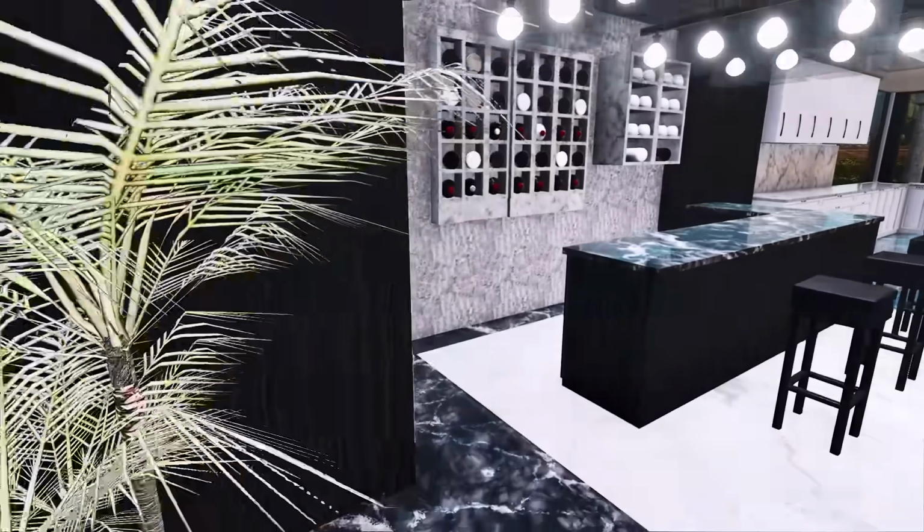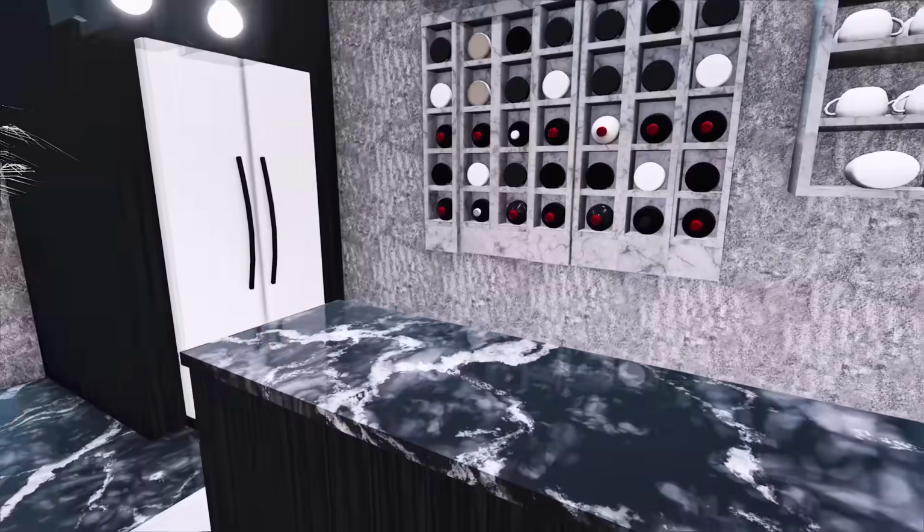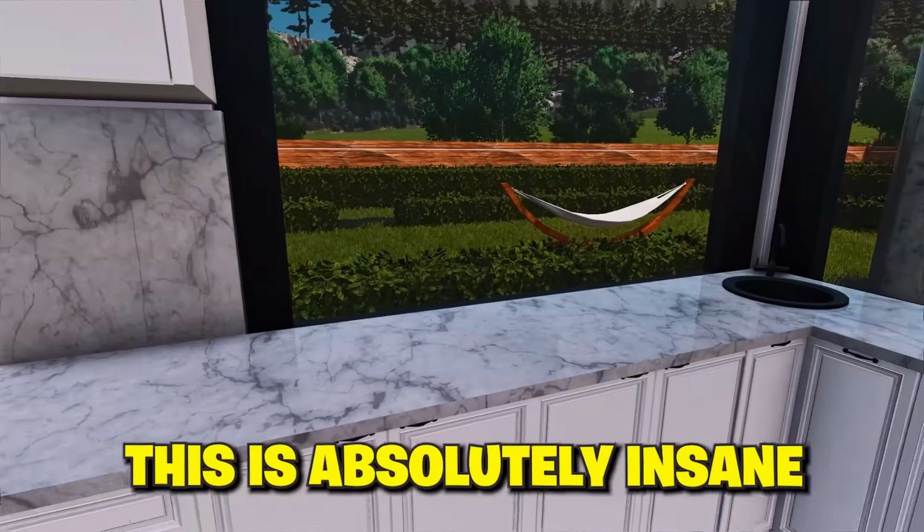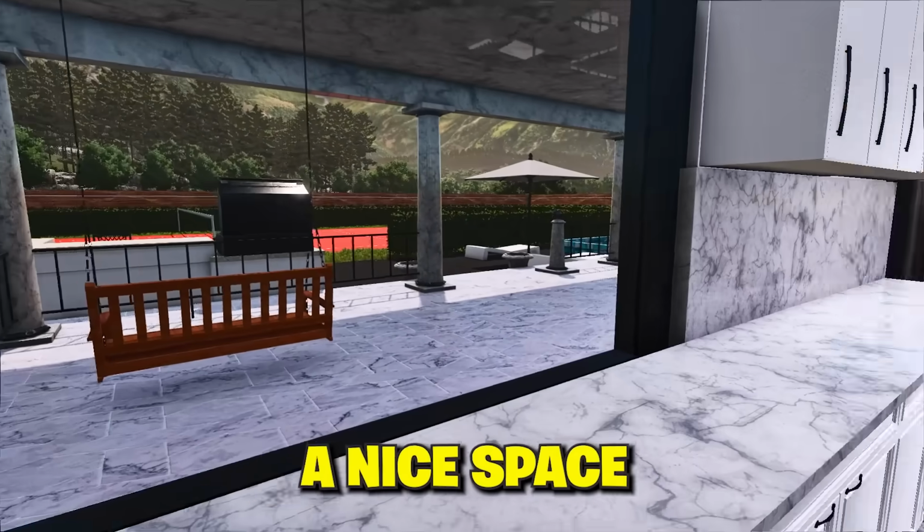Okay, this goes to the garage. You guys, you go off the garage door right there. You go into this. This is another, I guess, just hangout space, another fridge. And then if you didn't have enough fridges, you get another one here. Oh my gosh, look at this island. This is absolutely insane. And you got a nice space out there.